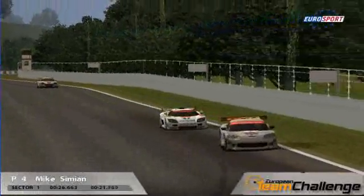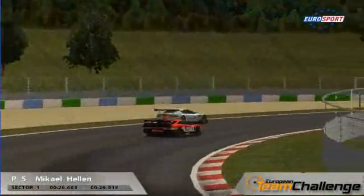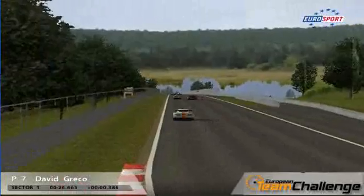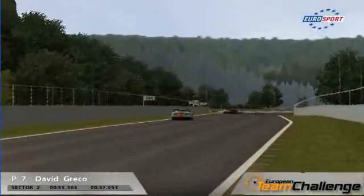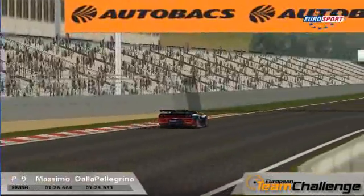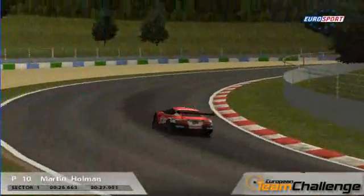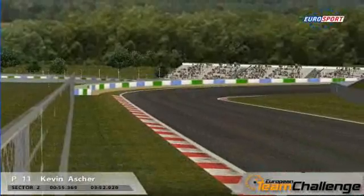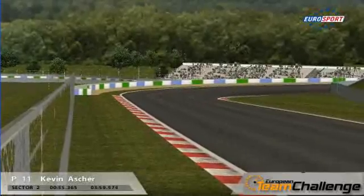Yes, exactly, Eckhart. And look at this. It looks like David Greco is also contacting with the group in P7. David Greco, yes, he's coming up from behind, isn't he? Well, they should take a look into the mirror, because you know this guy is very fast and he has very clear ideas when driving. So, well, yeah, it's a problem to the guy in front. Yeah, I can see that. Let's have a look here. Mike Simeon still in 4th position.